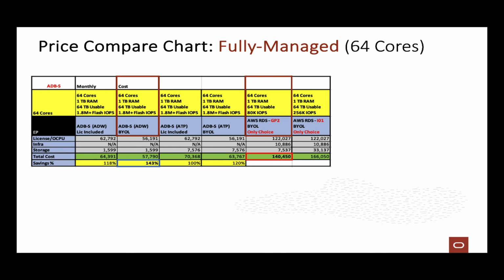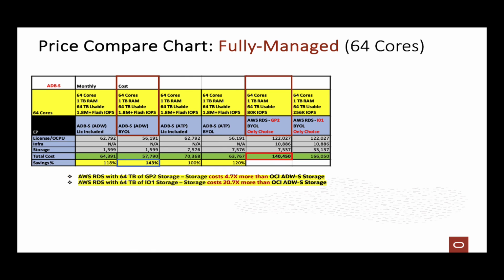In this comparative chart, we compared the same 2 database services configured with 64 cores licensed with BYOL, with 1 terabyte of RAM and 64 terabytes of storage. Note that the capable IOPS of the autonomous database is significantly more than what the AWS GP2 or IO1 storage options can provide. In fact, the AWS RDS GP2 storage with 64 terabytes costs 4.7 times more than the OCI autonomous database storage and only delivers 80,000 IOPS.